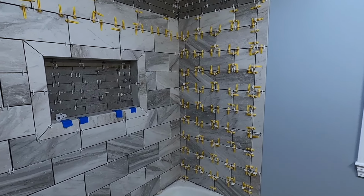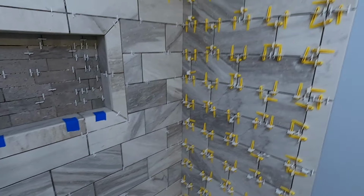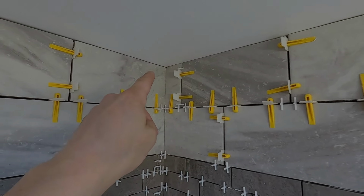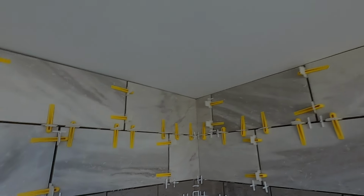All set. As you can see, I grabbed some wedges from over here because I ran out. And up here, I did have to trim that down. I had to rip it, not too much, but that'll be a nice tight grout line up there. And then, like I said, this one gets bigger and bigger as you go this way.